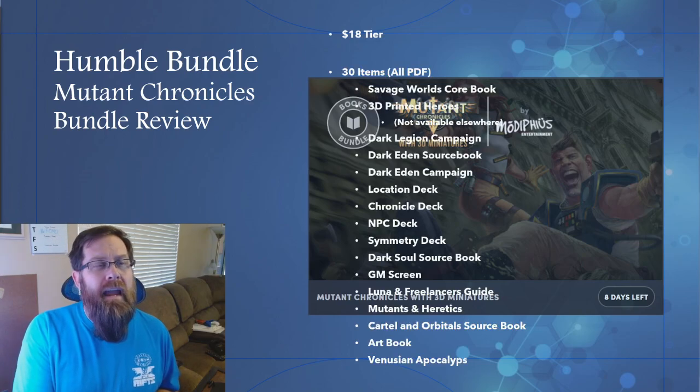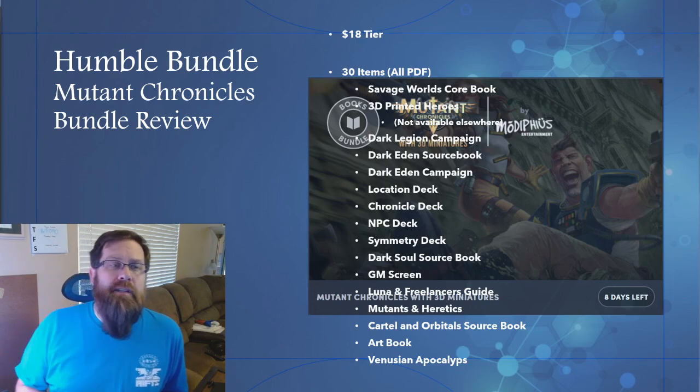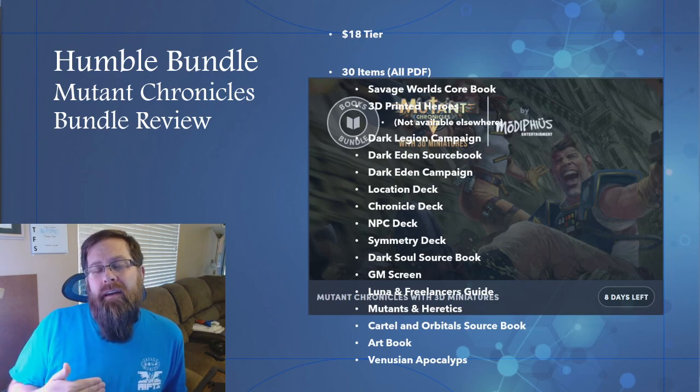All right, so our final tier is $18. So for $18, you're going to get 30 items. All of them are in PDF, but this time it's going to add an additional core rulebook, but this time set up for the Savage Worlds Explorers Edition.